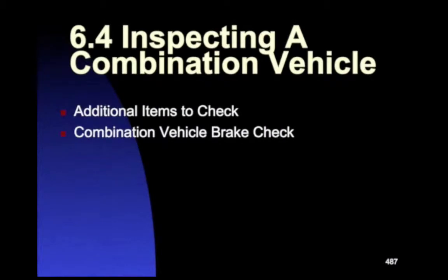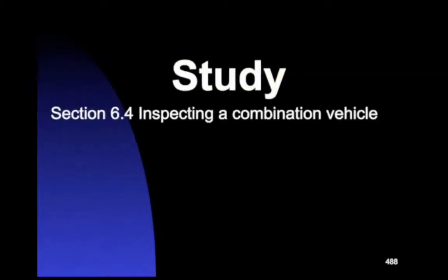6.4. Inspecting a combination vehicle. Additional items to check. Combination vehicle brake check. Study section 6.4. Inspecting a combination vehicle.